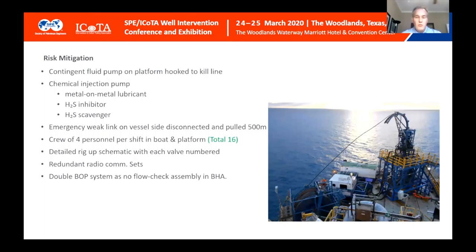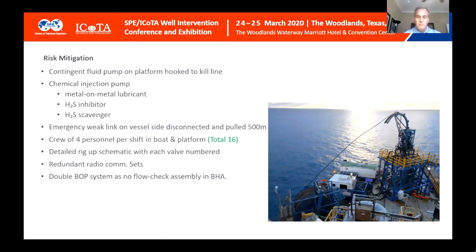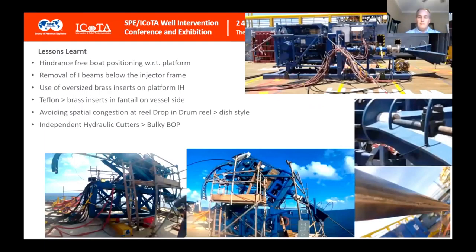As stated earlier, we had crews on both the platform and vessel, and they remained there with suitable supervisory personnel. A total of 16 from our company were offshore. As the jet pump system takes returns via a concentric coil tubing, a second shear blind ram was required in the surface PCE stack, pressure control equipment stack, as no flow check assembly is available in this type of operation.